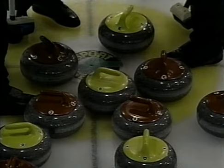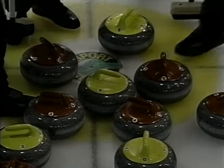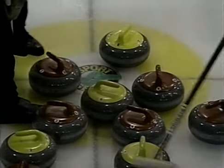The boys are having a little powwow there right at center ice. Well, you know, when the French comes out, there must be some decision making going on. Fantastic, yeah. They all got a few ideas.